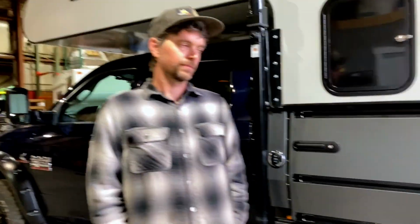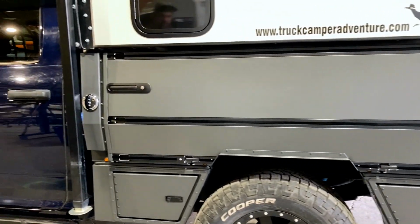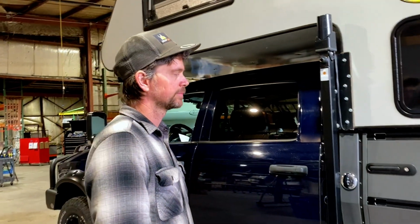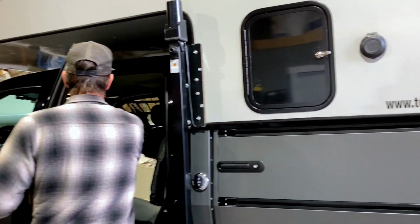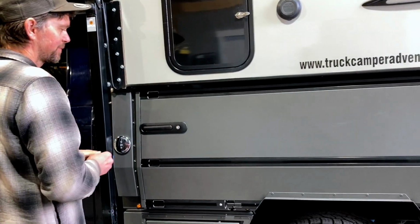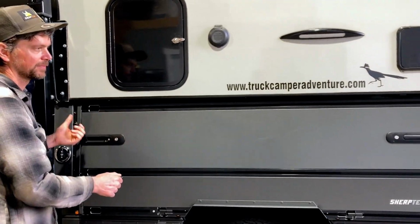Yeah. So the one thing that really makes the SherpTek bed stand out in my mind are the flanks. Not everybody has these particular flanks. Most of the utility beds and service bodies and things like that open them for that. We can certainly do that. Yeah, I think that's definitely a trademark of the SherpTek bed.